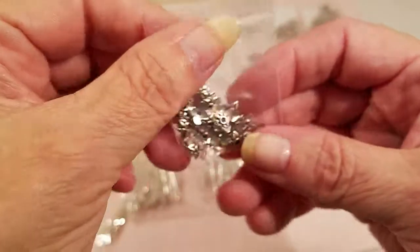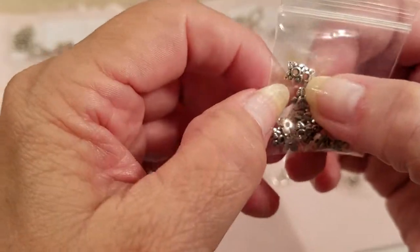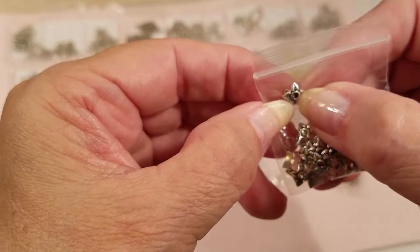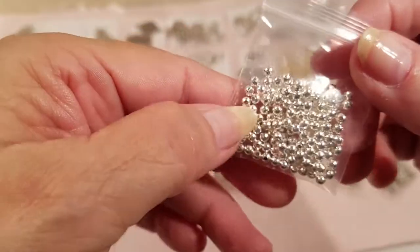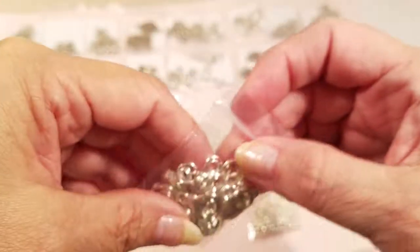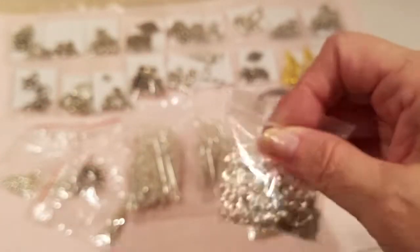Okay, these are bead caps. I've got that one. These are flower bead caps. See, there's the bead cap right there. I know what those are. All right, then we've got just some little spacer beads. Some silver tone spacer beads. We have, all right, what are these?